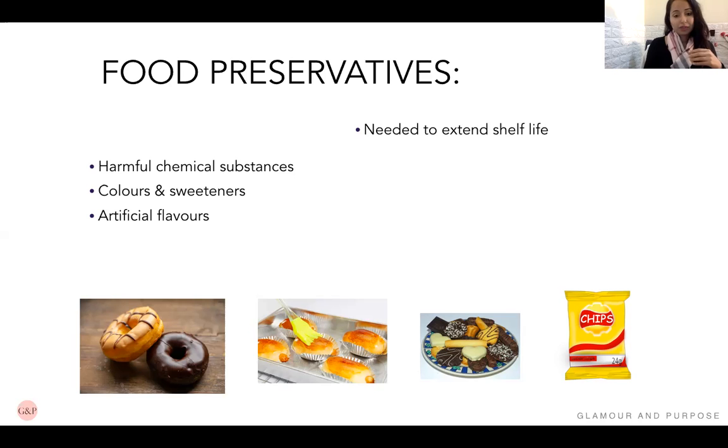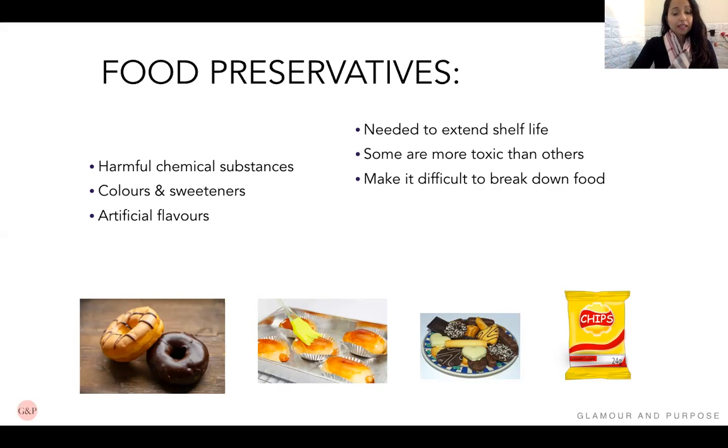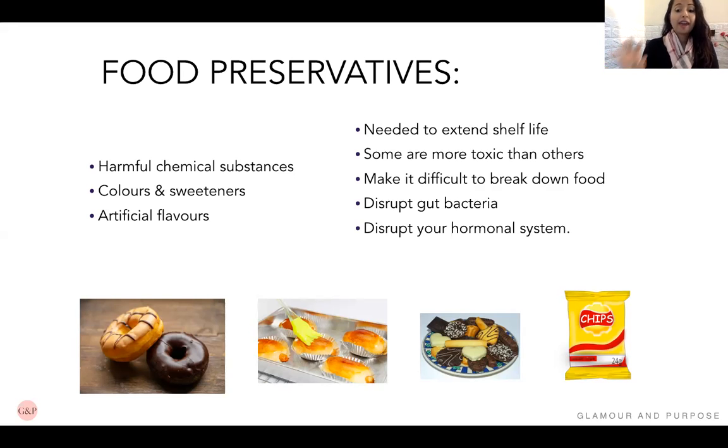If you don't put preservatives in foods, then it goes bad quickly. So it doesn't actually help the companies with the mass production of food. So it's needed. And some preservatives are more toxic than others. And they make it difficult to break down the food, disrupt your gut bacteria and your hormonal system. Now, here's the thing, right? In this modern world, we eat foods that are full of these preservatives, but our body doesn't know how to digest them because they're not natural, right?